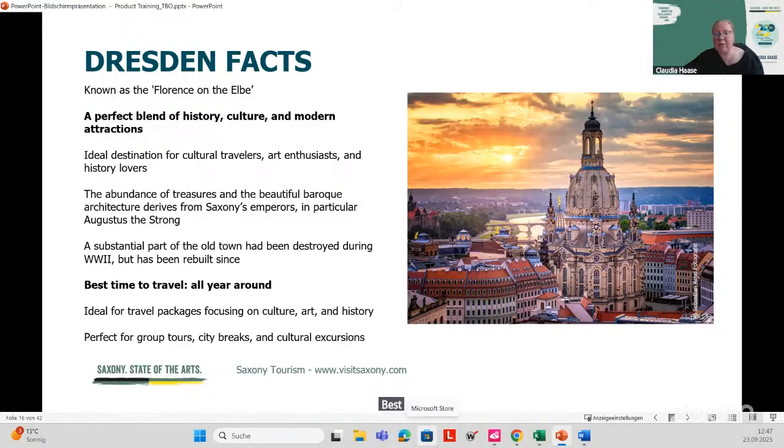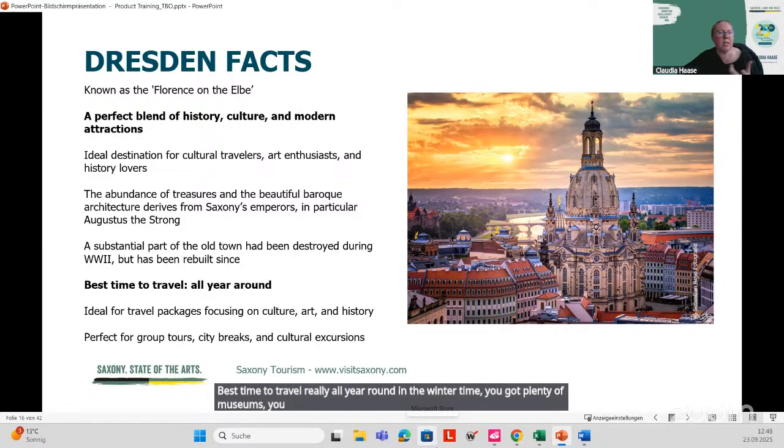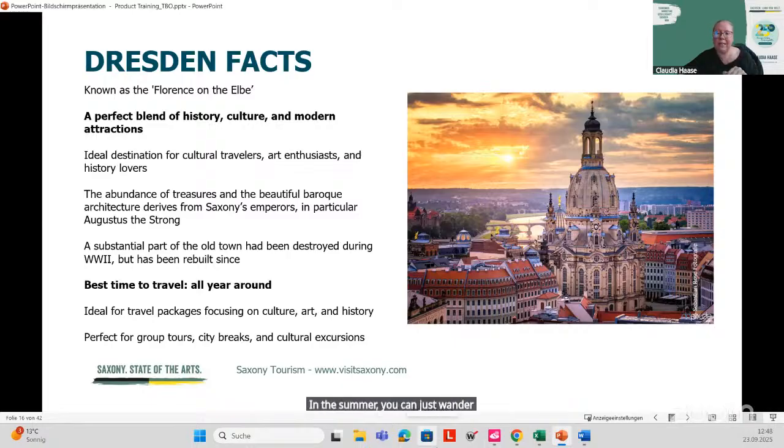Best time to travel is really all year round. In the winter time, you've got plenty of museums, you've got the winter atmosphere, different air, cold air, the river. In the summer, you can just wander along the river, you can take a bicycle and enjoy the mixture of this green surrounding of the river and then the old town and historic buildings.